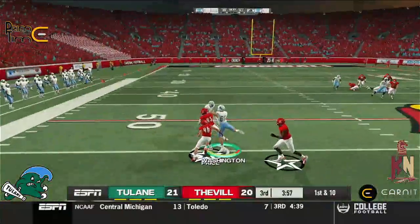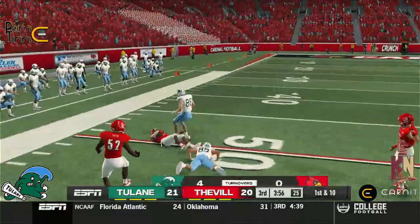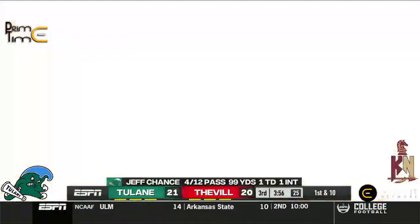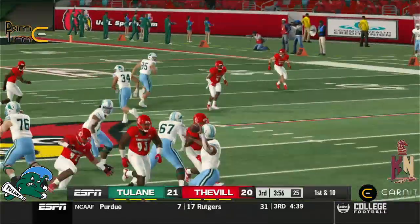Throws it into coverage, and it's intercepted. Tackle made right around the 48-yard line. He seemed a little hesitant on that throw, and that left the defender time to break on the ball and pick it off.